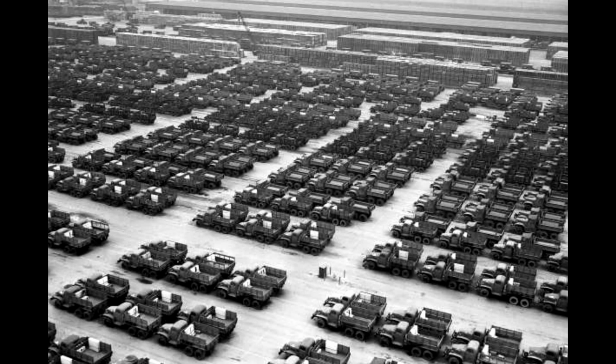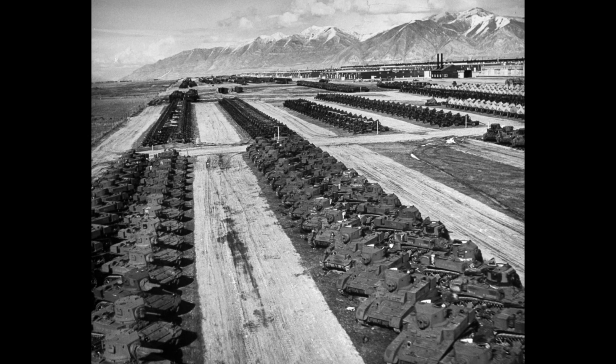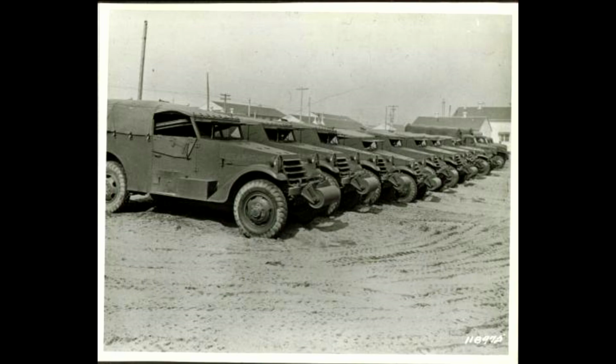When World War II drew to a close in 1945, the United States and its allies had amassed a huge amount of military vehicle surplus. Much of the hardware was never to return to the U.S. The United States alone had manufactured over 20,000 M3A1 Scout Cars for the war.